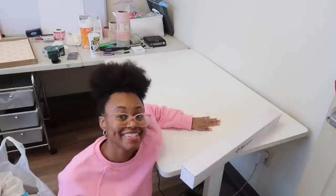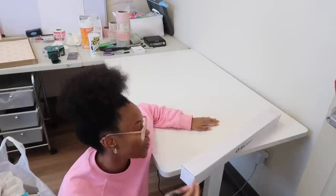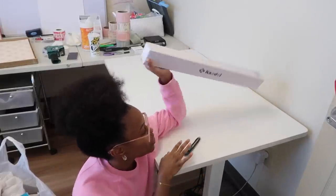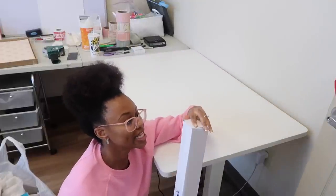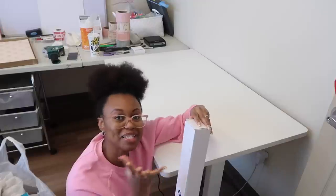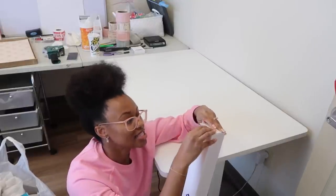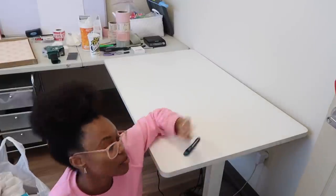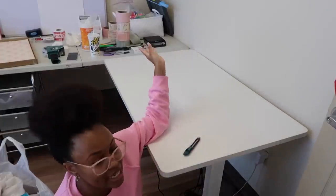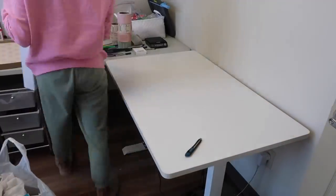Okay, y'all, so I have this one little desk clean. I still have two more to go. But I bought these mats to put on top of all of our shipping desks. That way we can make cleaning a little bit easier. And they're pink, so we can add a little bit more pink onto the table. So I'm about to unbox this now and see what it looks like. And then we're gonna organize all of our pen and tape and all that stuff.